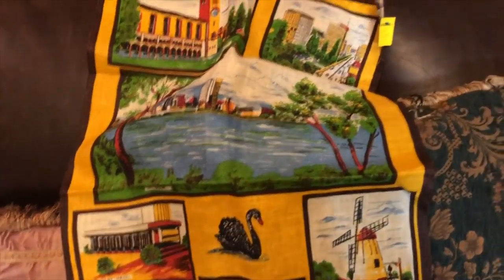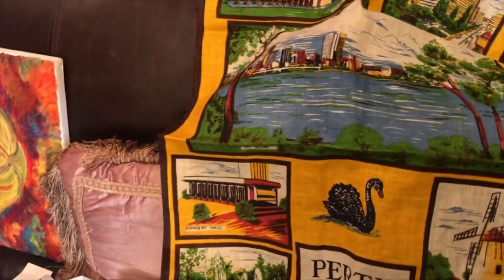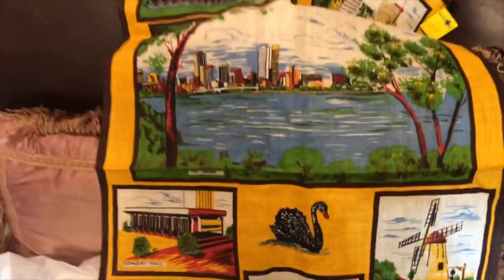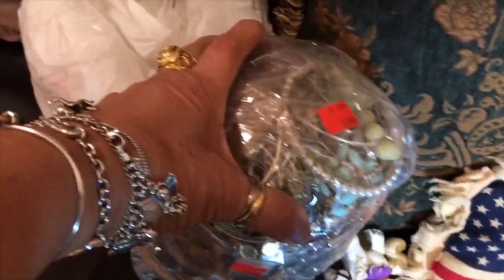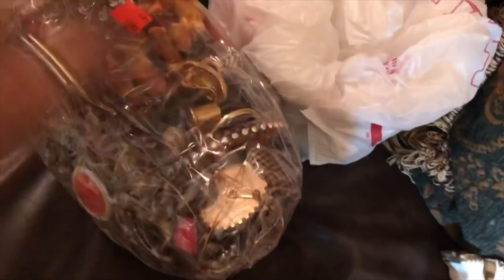Weeks ago, I was on the hunt for linen towels to line my cabinets. I had kind of redone my cabinets, gave away a lot of items, and I took out the old liners, and I believe I got it for about 69 cents. Nice and pretty. I did pick up a jewelry bag for a very high price, $59. Yes. So when I see them for $12 at the other store, you know I grab them.